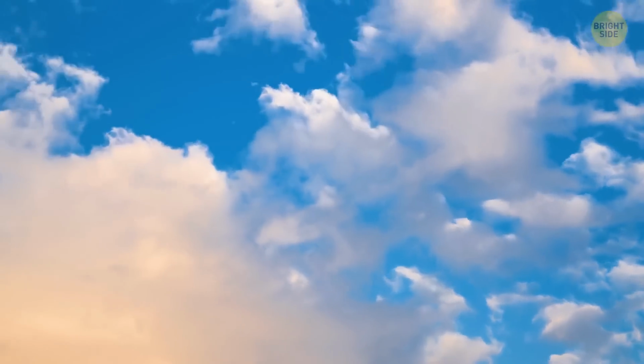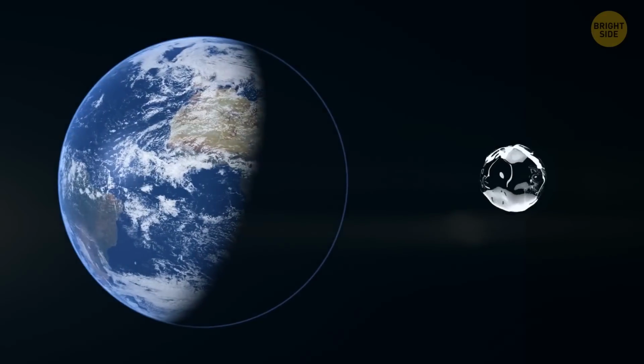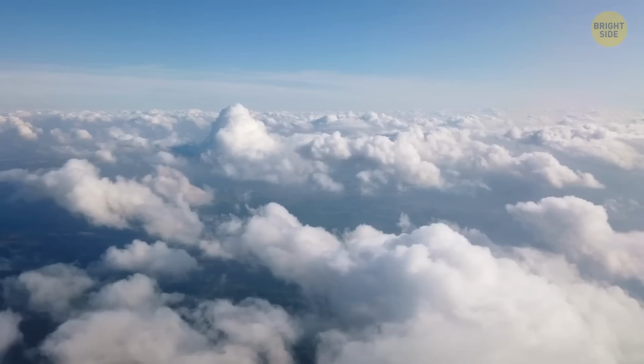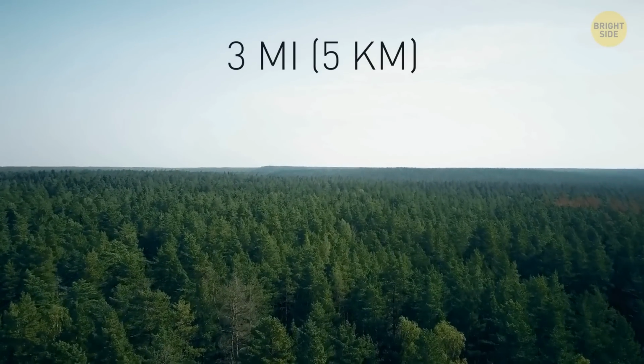All Earth's air, all 5,140 trillion tons of it, would make a slightly larger ball. By the way, the further away from the surface, the less dense the atmosphere is. That's why half of Earth's air is within the first 3 miles above the surface of the planet.